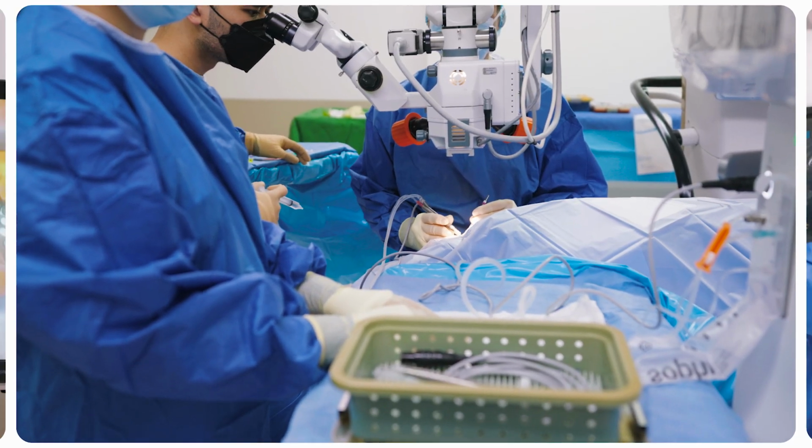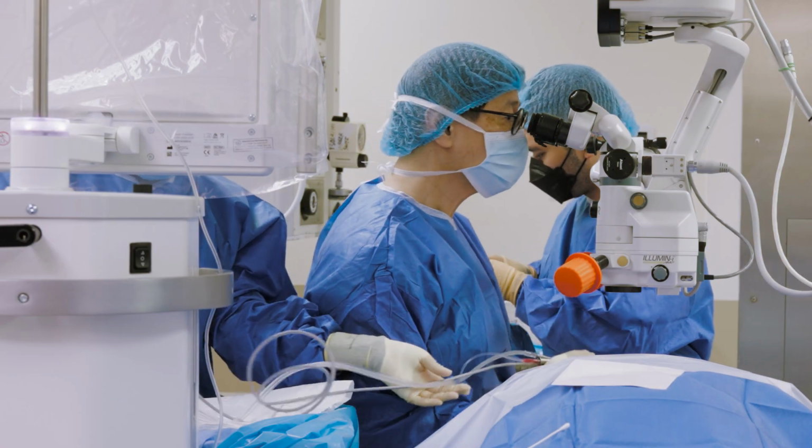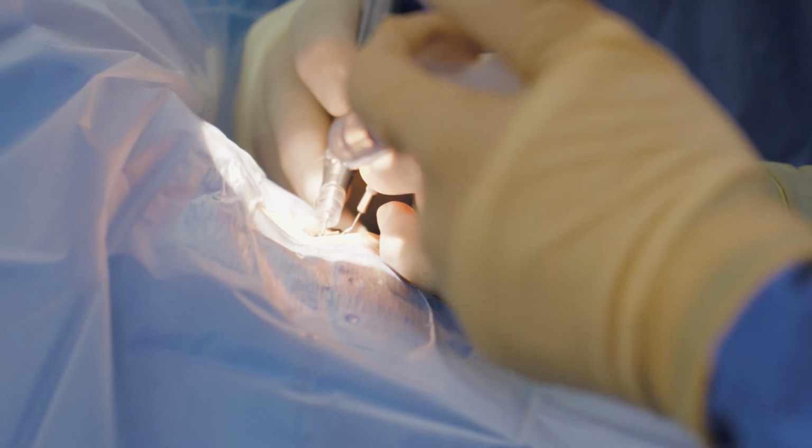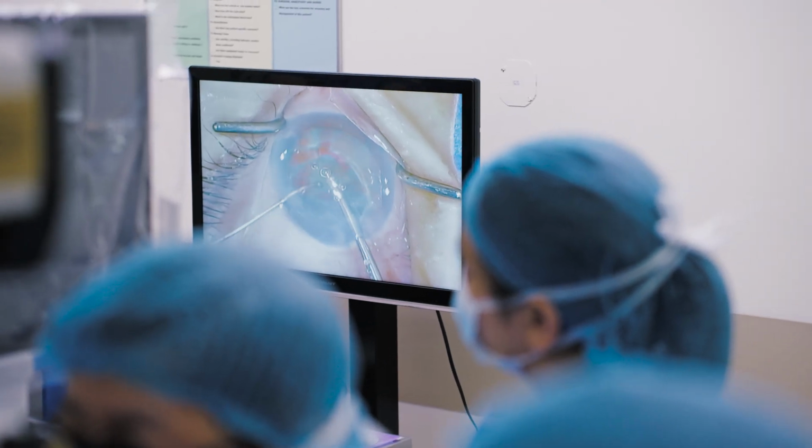So in routine procedures, it offers efficiency, safety, and ease of use. In more challenging surgeries, its advanced features such as the more finely tuned power modulation, enhanced vacuum control, and real-time feedback allow for precise management of difficult cataract cases while minimizing risks.